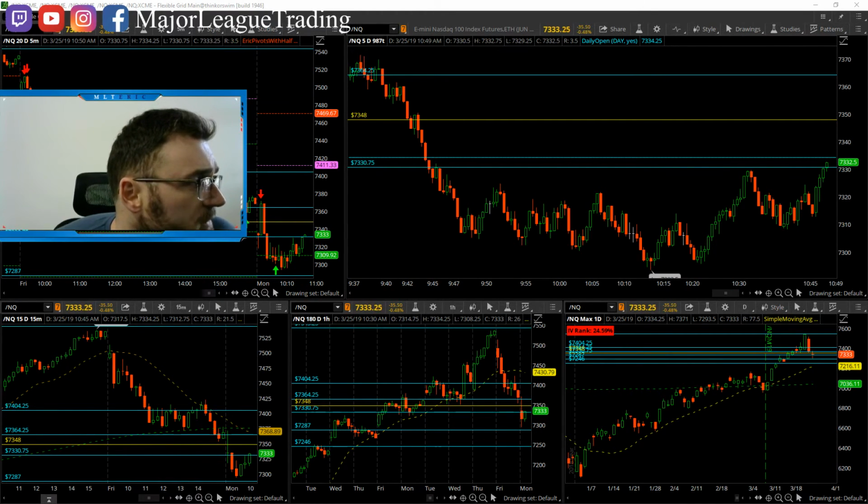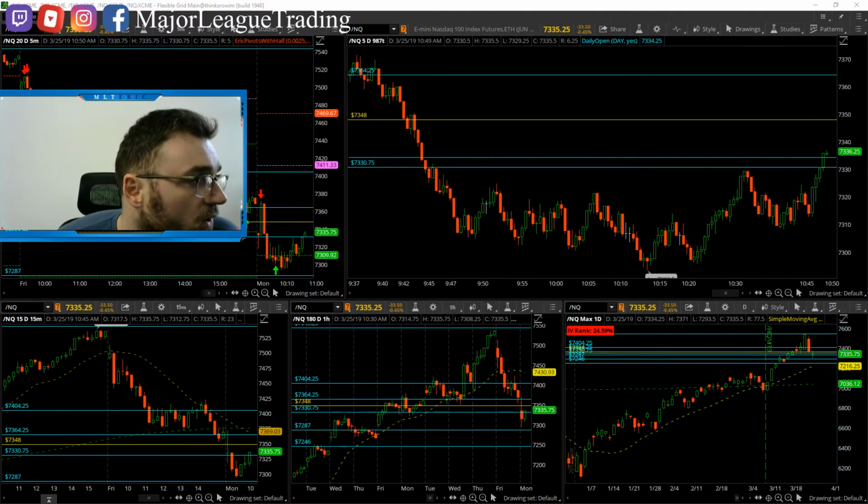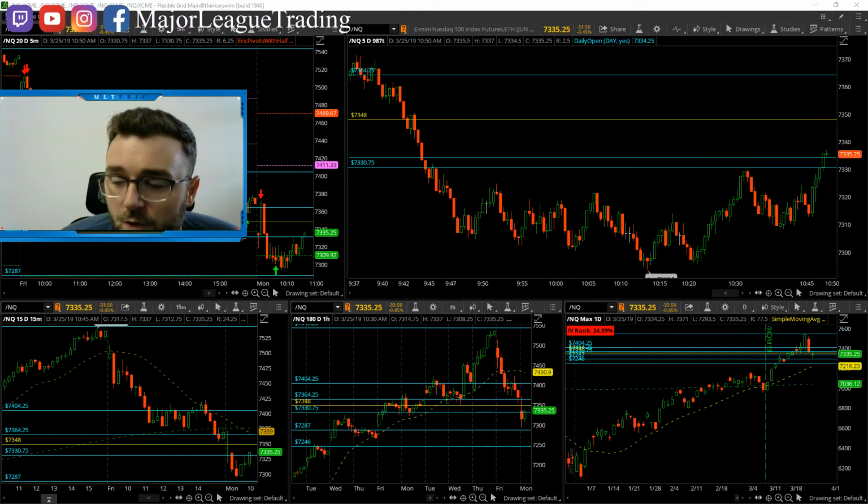All right, S&P is pushing up through those 2875s, Nasdaq pushing up through 7330, 75s there. Just traded the opening print again. Russell trying to push through 1507.70s, and I think we're going to get a nice move out of this trade.